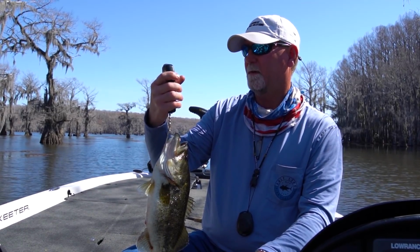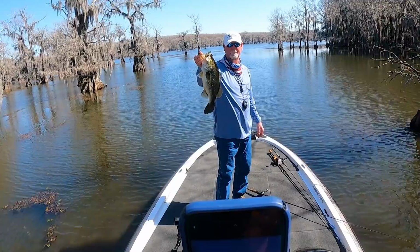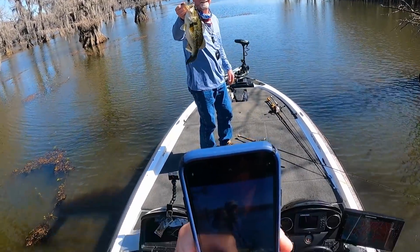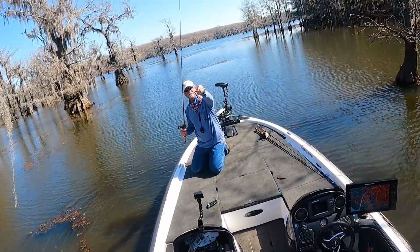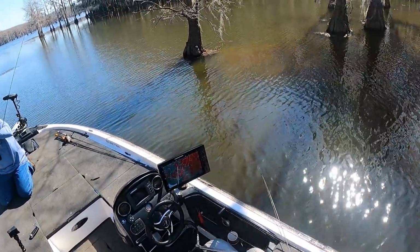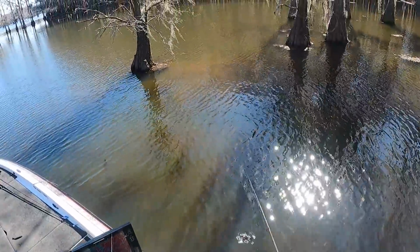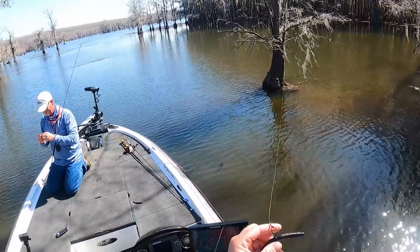Oh, a little heavier than I thought. 3.6. 3 pounds. 3.06. Let's see if I got him first. Yeah, there you go. Flashy. Got it. Swirl, Cinco, chartreuse tail. Oh, on the Senko, huh? Well, why aren't they eating mine? You kept getting bites. So I was like, yeah, let's change something else.